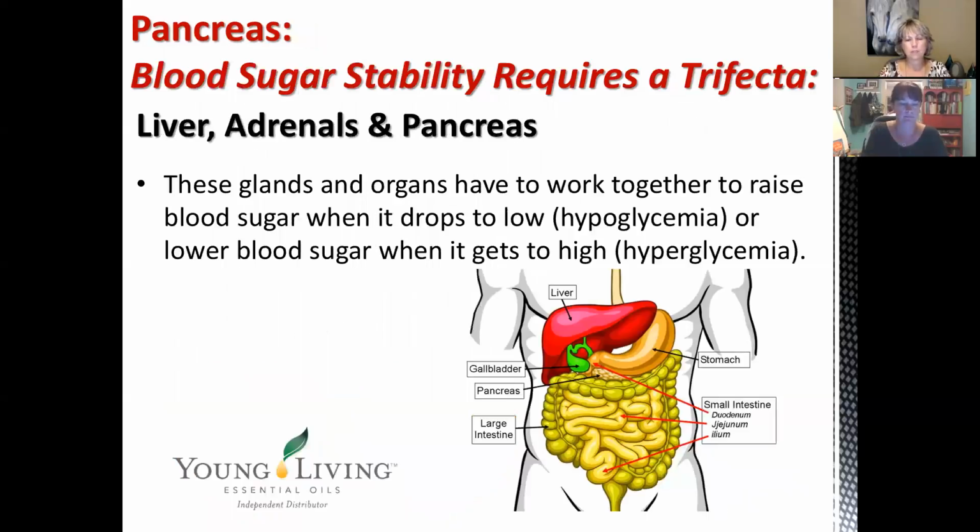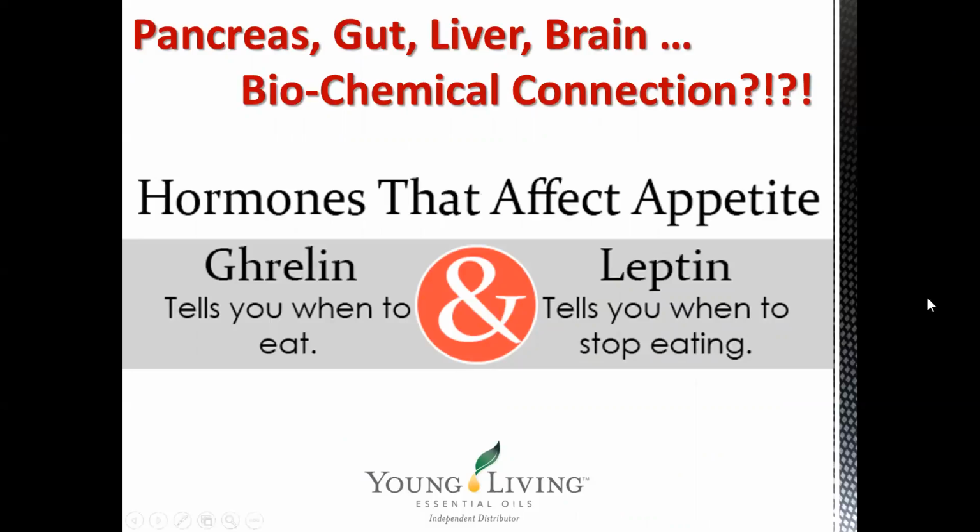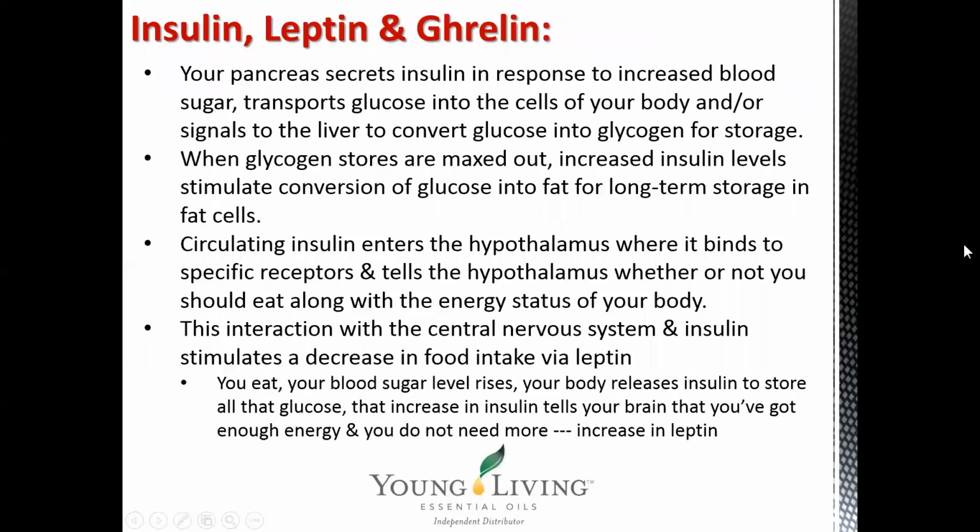Blood sugar stability requires a trifecta. That's our liver, adrenals, and our pancreas, all working together. They raise the blood sugar when it drops, which is hypoglycemia, and they lower blood sugar when it gets too high, which is hyperglycemia. So these 3 organs work together to help create the optimal balance of blood sugar in the body. Two of the hormones that affect appetite that we will be discussing are ghrelin and leptin. We'll be going into those in a little more detail in the next slides.